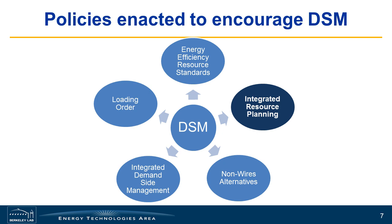And that demand side is really where you see some of the more forward thinking in the integrated resource planning process. There are about 34 states that have introduced or expanded the use of long-term integrated resource planning. And so this is actually quite popular, and we're seeing the majority of states use policies like this in order to encourage DSM.